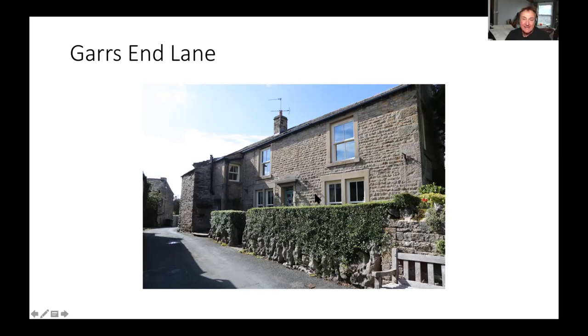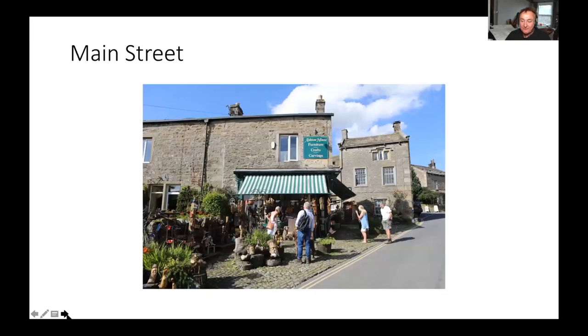But we'll see a lane higher up just on here, Chamber End Fold, that comes down and joins this lane here. So let's move up and we can see where Chamber End Fold is. It's this lane that runs behind this shop here. It's got a date stone here of 1631. This has got a date stone 1675. It's a much finer building than the others.